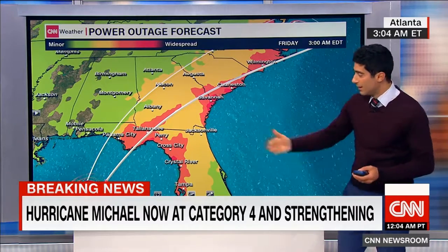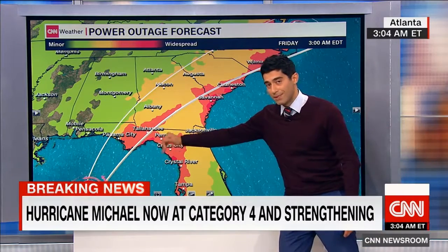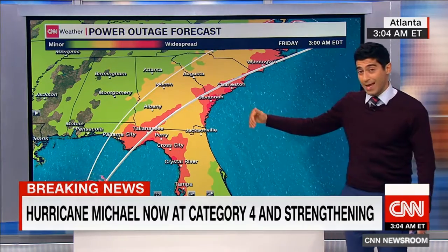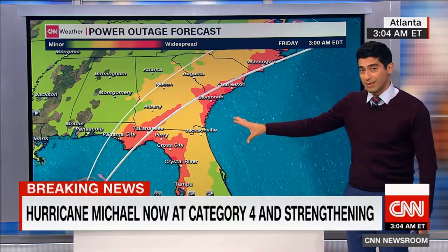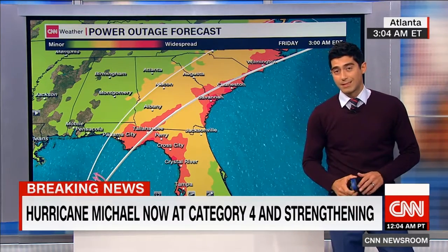And lastly, George, the power outage concern is going to be really significant and widespread from Panama City just to the east, mainly into Tallahassee, where there are plenty of oak trees across this region. We expect a lot of that to come down with the winds that we're expecting in this forecast later on today.